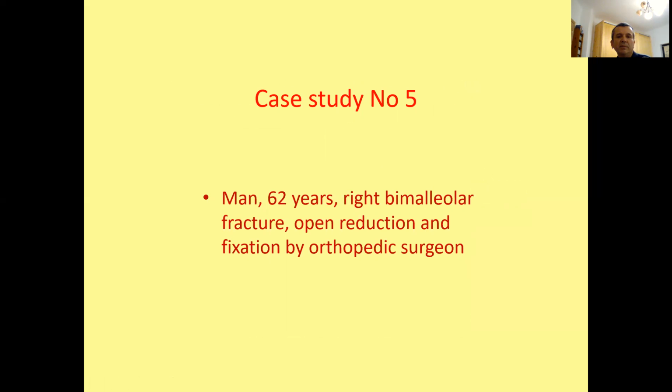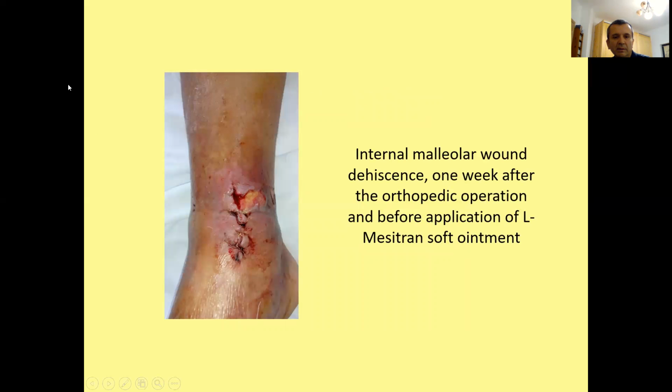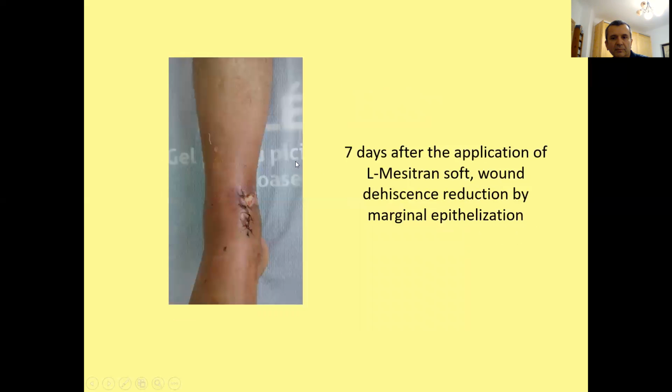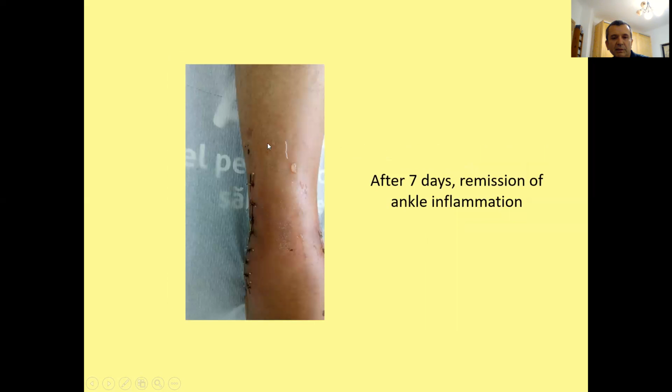Case study number 5: man, 62 years old, with right bimalleolar fracture, open reduction and fixation by the orthopedic surgeon. You can see intermalleolar wound dehiscence 1 week after the orthopedic operation and before application of product. Frontal aspect. 7 days after the application of product, you can see wound dehiscence reduction by marginal epithelialization and remission of ankle inflammation.